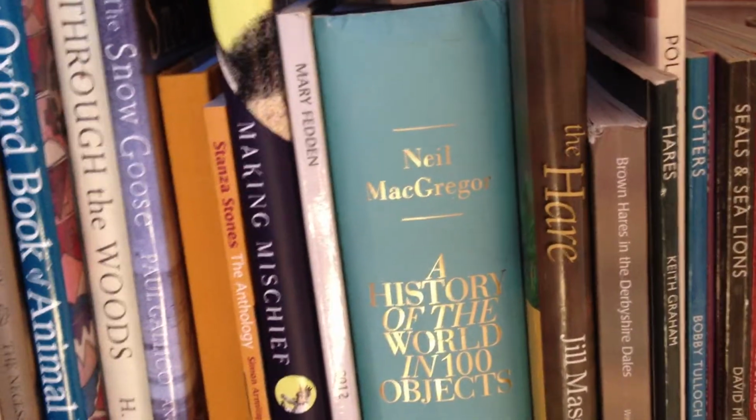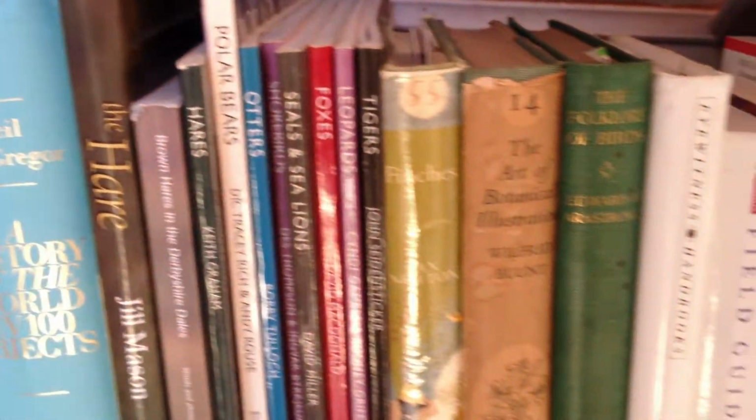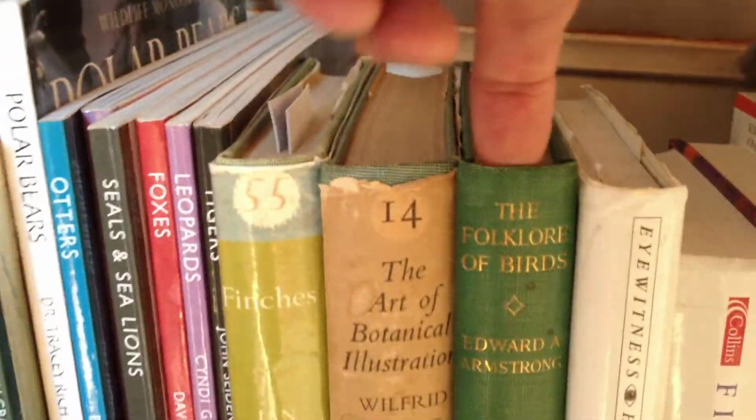More books. That one's full of stories. History of the World in 100 Objects. Love that. Lots of nice things. This is the one that used to belong to Ursula Vaughan Williams, and it's a book about birds and folklore.